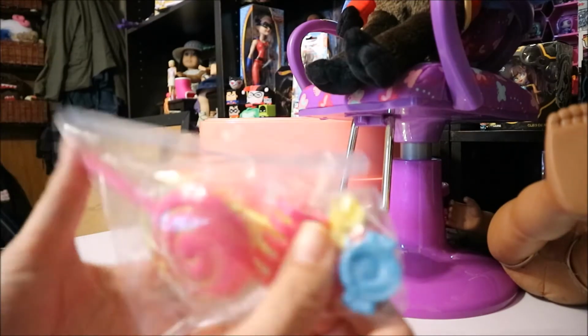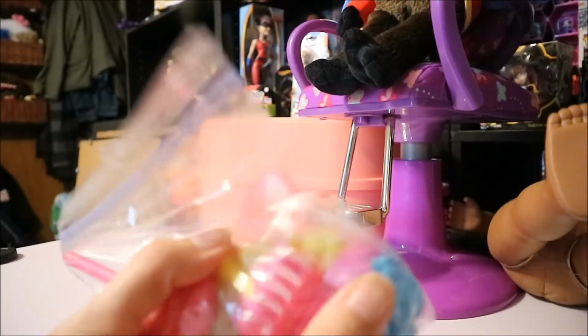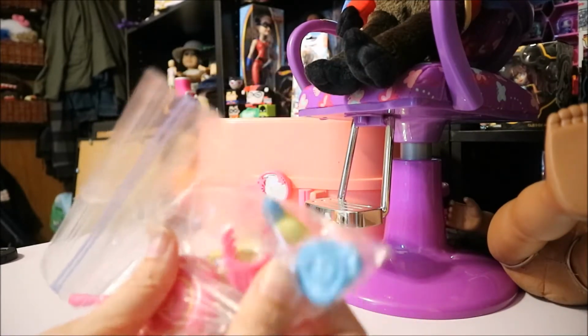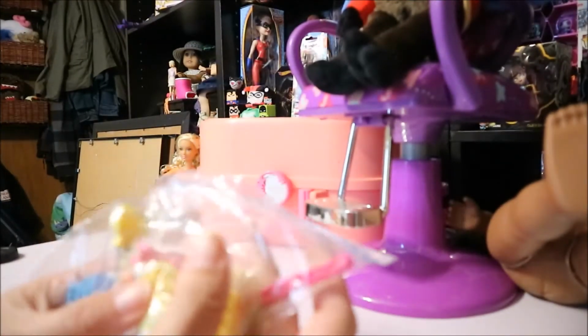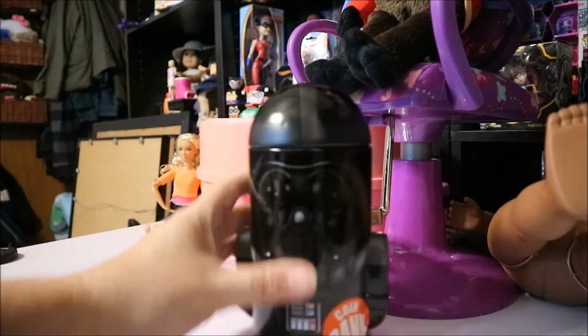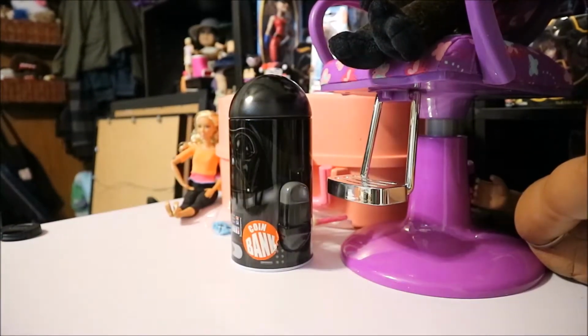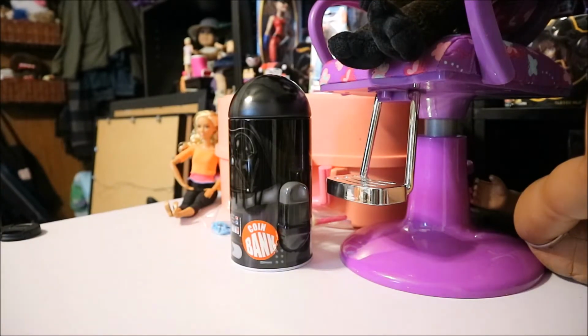Then I got some little hair accessories. It's like a little lollipop or something, and hair clips. I don't know what it comes from. First, I was going to say a pony, because this looked kind of like Pinkie Pie's cutie mark. Then we have a Darth Vader coin bank. So cool. I love Darth Vader. I collect Darth Vader stuff.